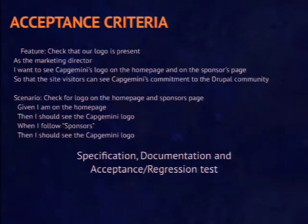It's all really good. The interesting thing here is we're looking at it as the marketing director, not as a user, because quite often everyone writes these user stories as a user, but the user isn't normally the regular stakeholder. It could be the marketing director. He's a stakeholder in the deliverable, and he wants to see the logo on various different pages.